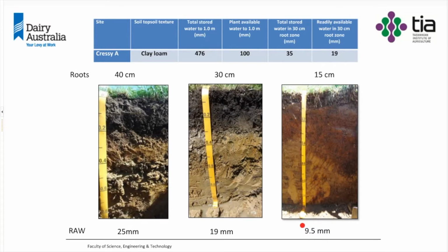So if you think of the situation where you have a mixed species of pasture, for instance, up in New South Wales, you want to think about the pasture species that has the smallest rooting depth, because that's going to dictate the size of your bucket for being as efficient as possible in growing your pastures.